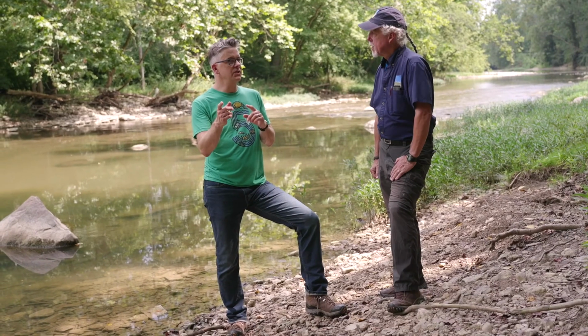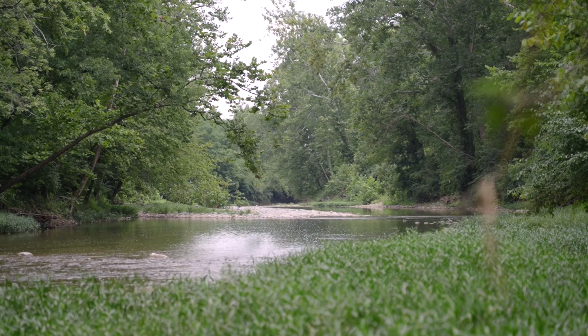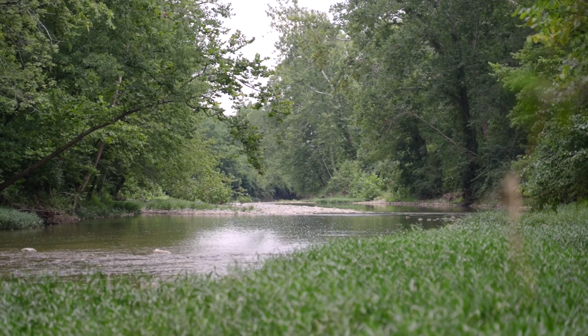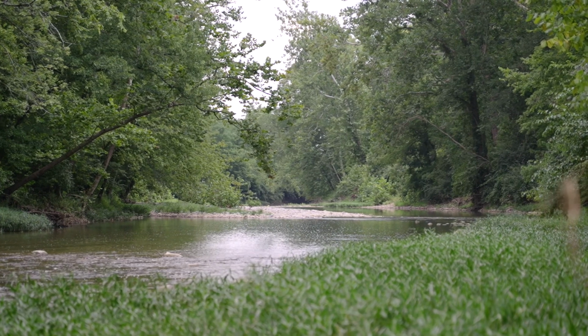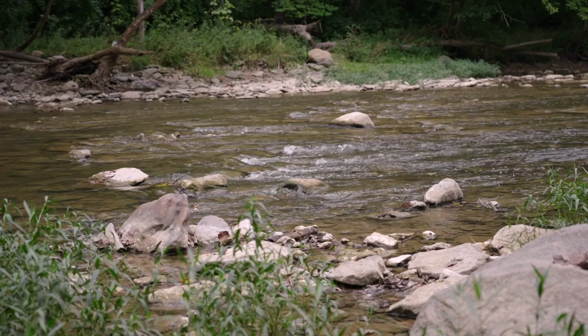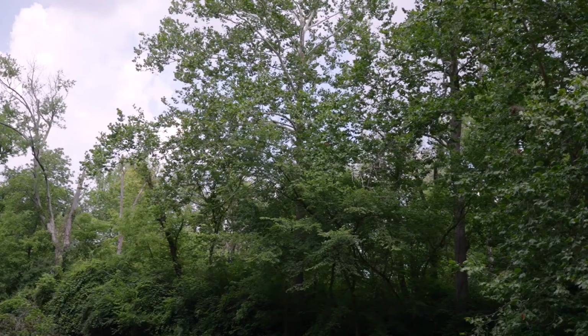So we're right off of the Twin Valley Trail, and right here is the Twin Creek. Tell me about this creek. Love to. The Twin Creek is one of the main reasons why we're here in the first place. Twin Creek is a very special gem in that it's consistently rated in the top 1, 2, or 3 by the state of ODNR as far as cleanliness and biodiversity. It was very important to protect this.